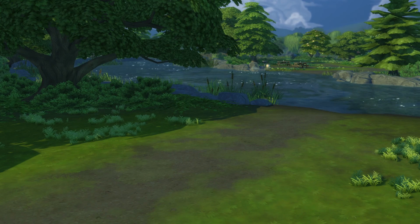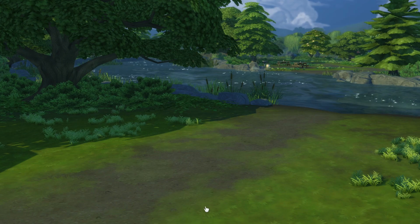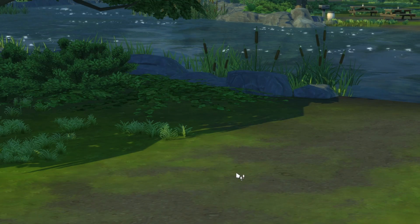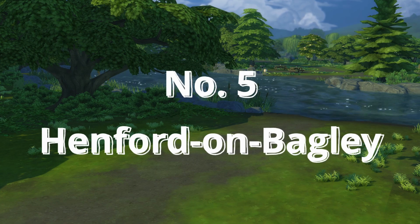For Sims who enjoy the romance of the rolling hills, the quaint countryside of Hanford on Bagley offers a decent location for a honeymoon getaway. Also, these reeds look a lot like corn dogs. Yes, at number 5, it's Hanford on Bagley.